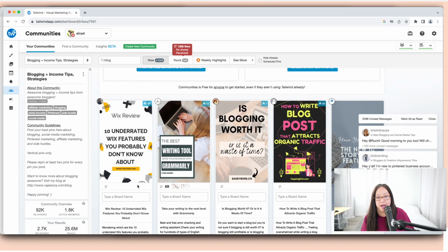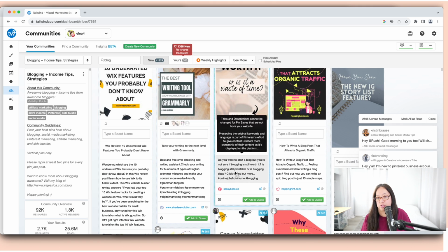Now, you don't have to do this for your Pinterest marketing strategy. Just realize that Pinterest doesn't care what you pin. You can pin 100% your content, which I have been doing for many years, but every now and then I will reshare these pins because of my Tailwind account. I want to be an active participant in the Tailwind Communities, and so for that, I need to make sure that I'm resharing that content. So that's one of the features of using Tailwind.